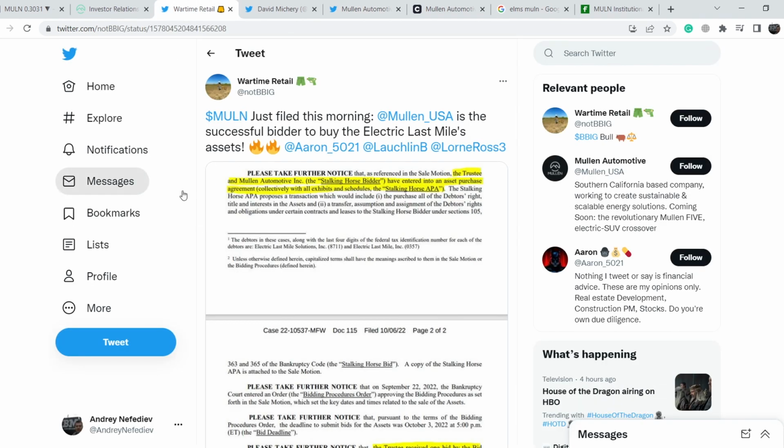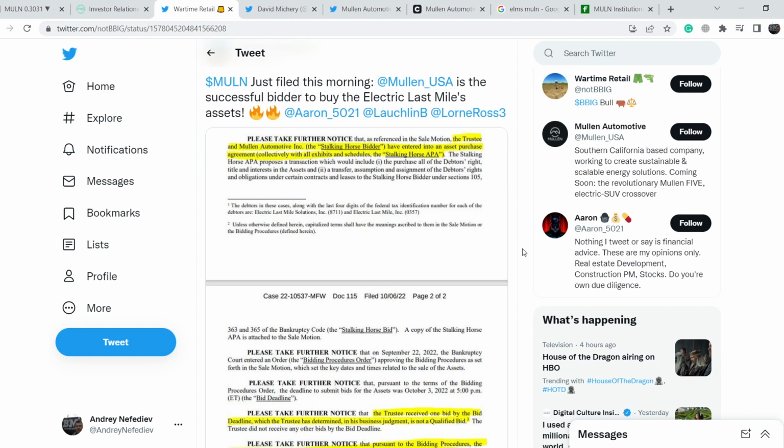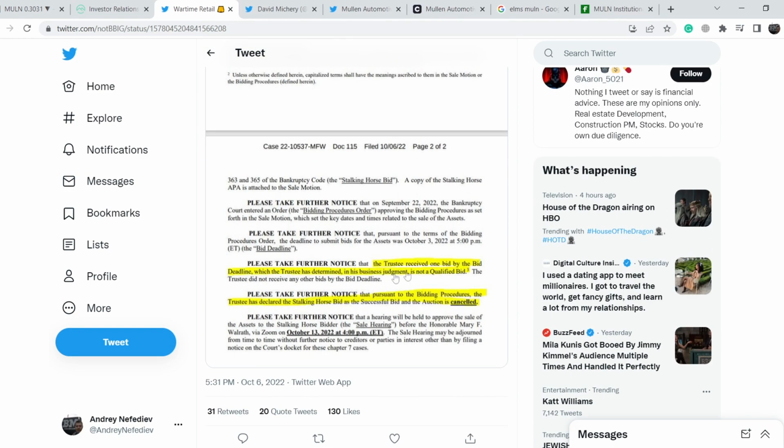We are on Twitter, and this tweet was made by Wartime Retail, and he published this document. And he says, Mullen just filed this morning. Mullen USA is the successful bidder to buy the electric last mile assets. And let me quote you some details. The trustee and Mullen Automotive have entered into an asset purchase agreement. And let me show you further notices.